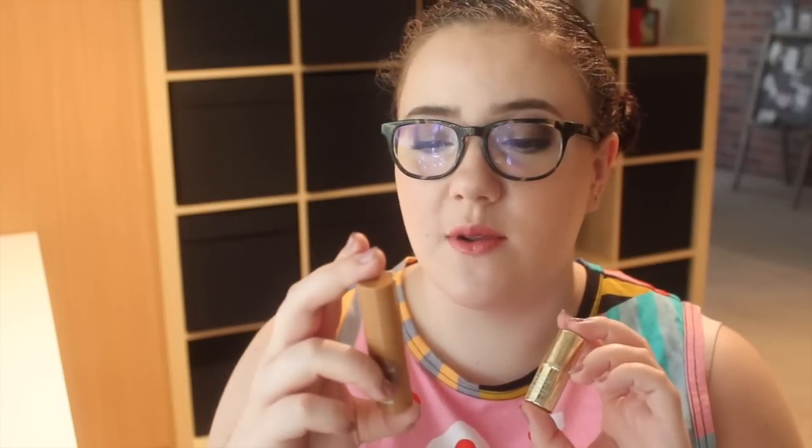So the first is 2 minis that I'm actually counting as 1 product together. So this is Benefit's Dew the Hoola Soft Matte Liquid Bronzer for Face and the Benefit Hoola Quickie Contour Stick. I got these both in a little Benefit Hoola gift set from Sephora, and I would like to finish both of these. This is a liquid bronzer and this is a contouring stick. I haven't used either of them, so maybe they both suck, but I would like to use them together as 1 product.